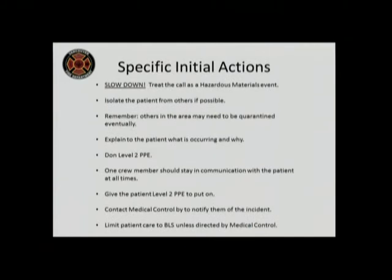Okay, the other thing to keep in mind, this is kind of like a fog, if you will. Treat the call as a hazmat event. Isolate the patient. You're going to isolate and deny entry, just like any other hazmat call. Remember that others in the area may need to be quarantined, so don't let just anyone take off from the scene. Keep them at the scene, but out of the immediate isolation zone.